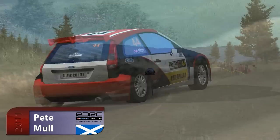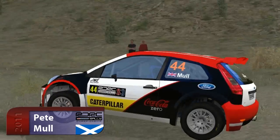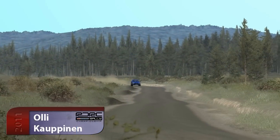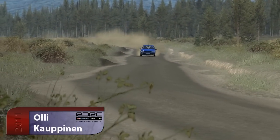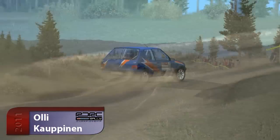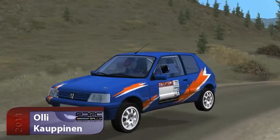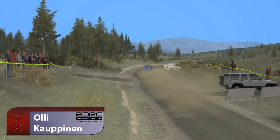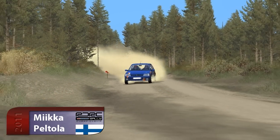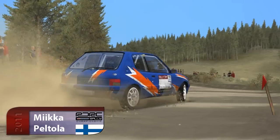Pittman has had a small off-camera roll here on SS2, but he still lies 6th in the junior class in his Ford Fiesta. Aldi Kauppinen does his first race department rally and is very happy with the results. He didn't damage the car and is 4th in the junior class. Mika Peltola does his first rally as well in the race department rally championship and lies 3rd in his Peugeot 205.